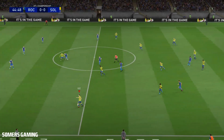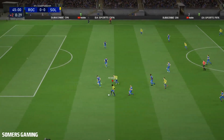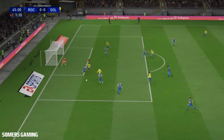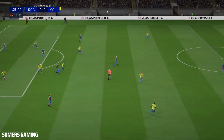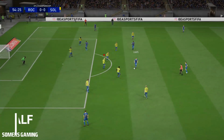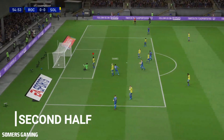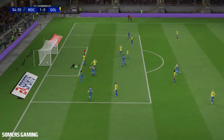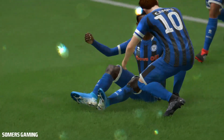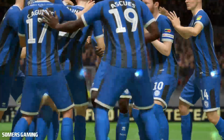Well done there by Doohu to intercept that piece of play. Alic passes it off to McDonnell. He'll drive forward with it. Comes inside. Why did he not switch? Unbelievable. I did say it, didn't I? I did say that they're the lowest scoring team in the division, so that is bound to happen to us. Rochdale going 1-0 up.